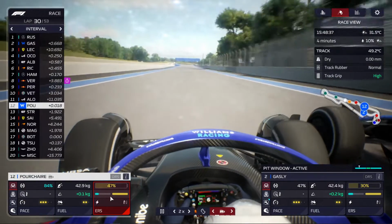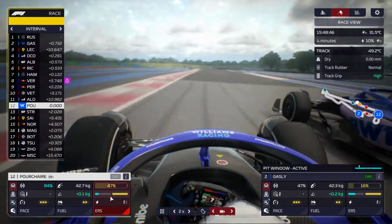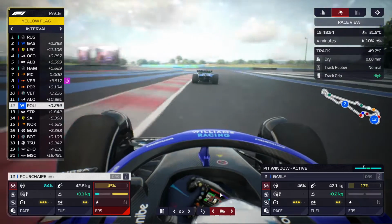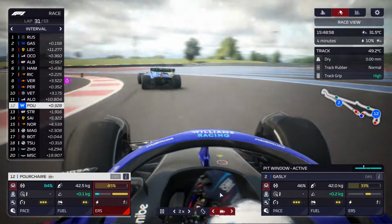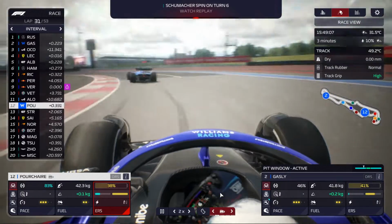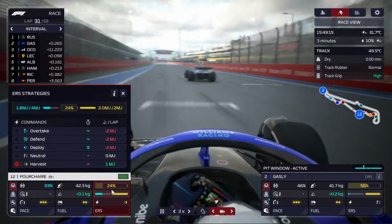So racing pretty hard there. We managed to gap Lance Stroll, which is good. That's not going to work out for Theo going around the outside, but it's always a good try. And yeah, we're just going to stick with it. Schumacher is having a nightmare of a race, spinning. Probably harvest here again.